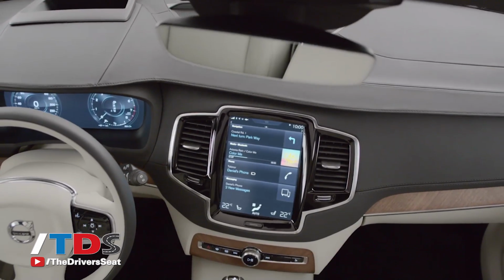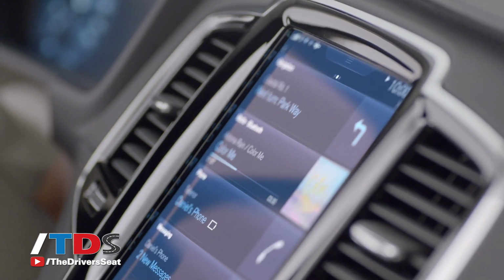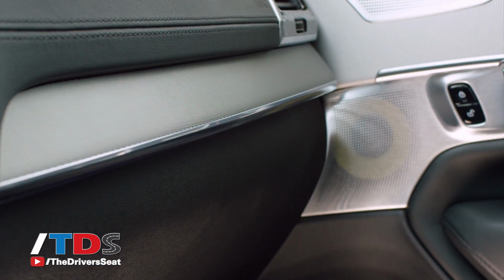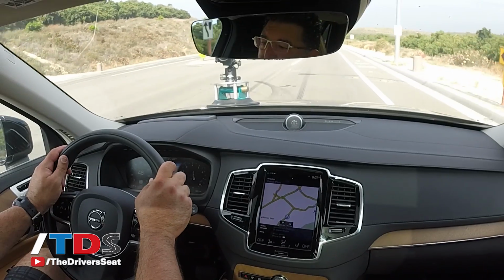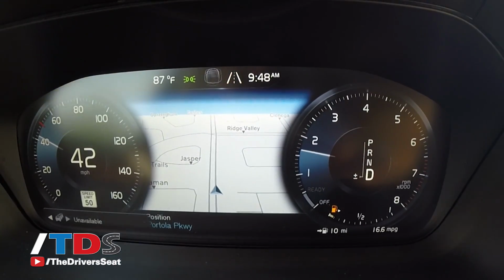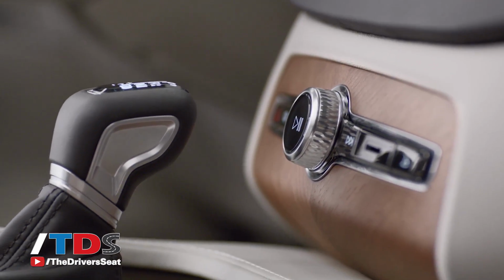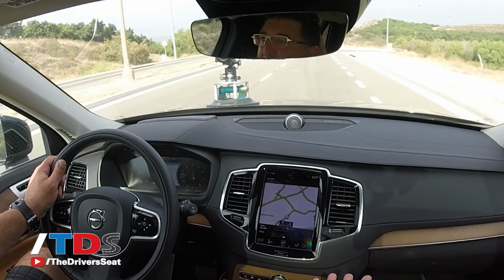You have a 9-inch touchscreen high-definition display that's also very quick to react, unlike Cadillac's Q system. You have the Bowers & Wilkins audio system, extremely informative and visible gauges. It's all one big TFT screen. You have a volume knob, a defrost, hazard, and those are required by law, but that's it. That's all the buttons you have.